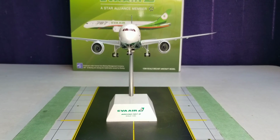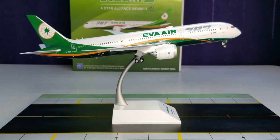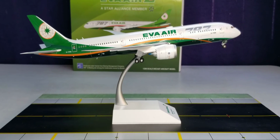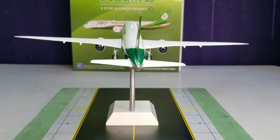Now you're looking at the model from the front view angle, with the model on the stand in the takeoff landing position, being viewed from the front side of the aircraft. Now you're seeing this model displayed in the takeoff landing position, being viewed from the starboard side of the aircraft, displayed on the model stand. And finally, you're seeing this model displayed in the takeoff landing position, with the model displayed on the stand, being viewed from the tail cam angle.